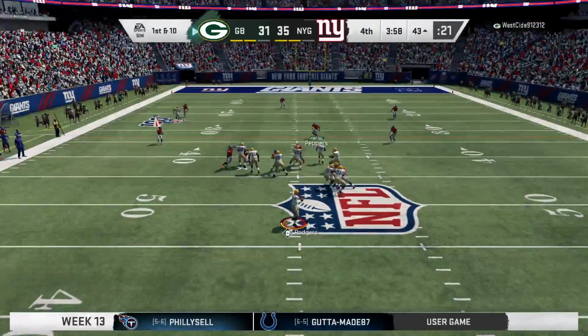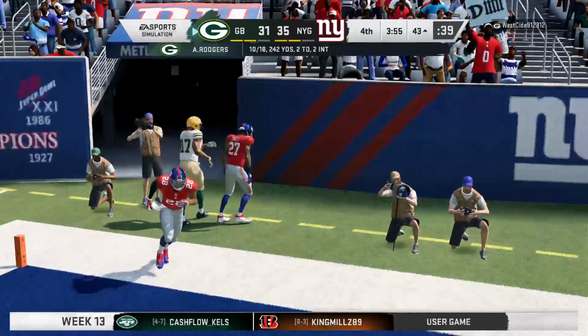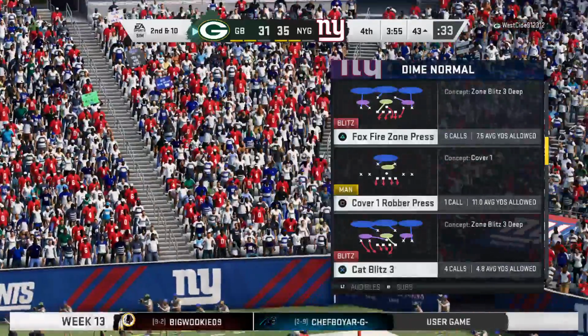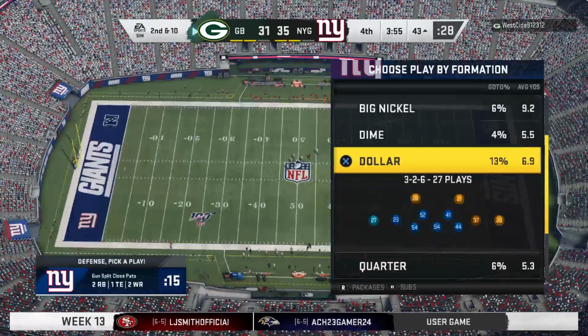Rodgers going to throw. He'll take a shot for the end zone. And that is incomplete. Showed off the arm strength there, but to no avail. Second down. Trying to erase that deficit all at once. One big shot. He took it. Unfortunately for him, incomplete.